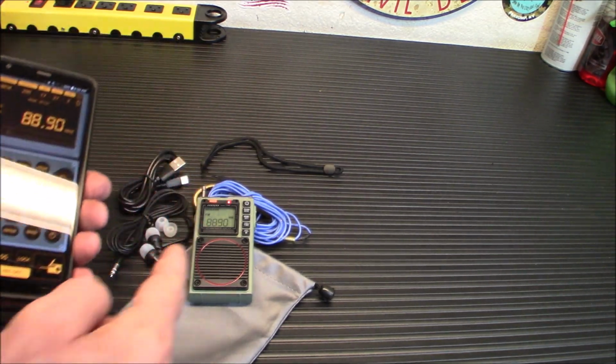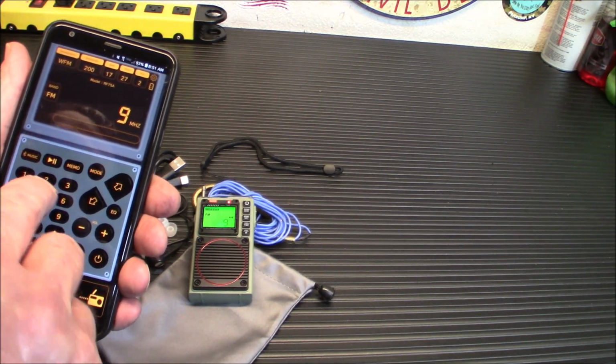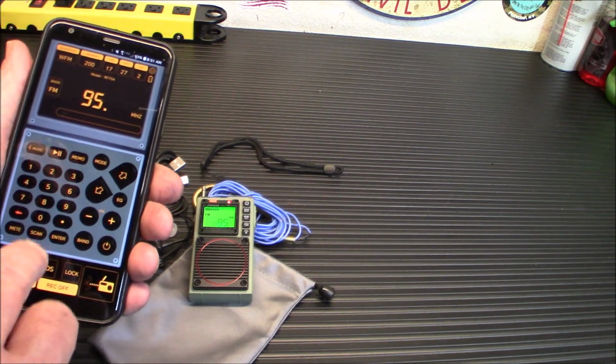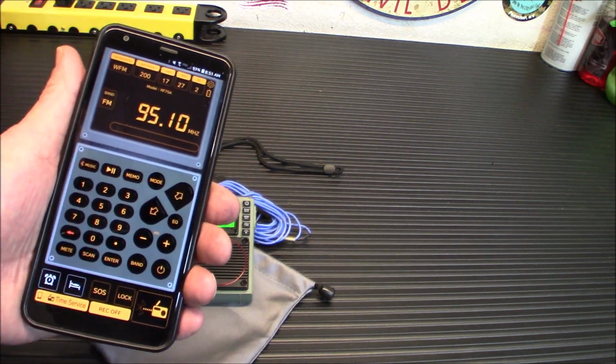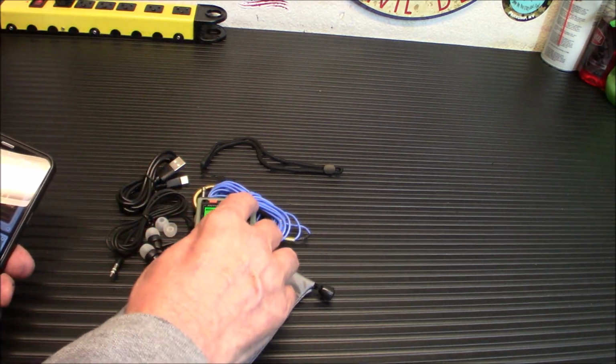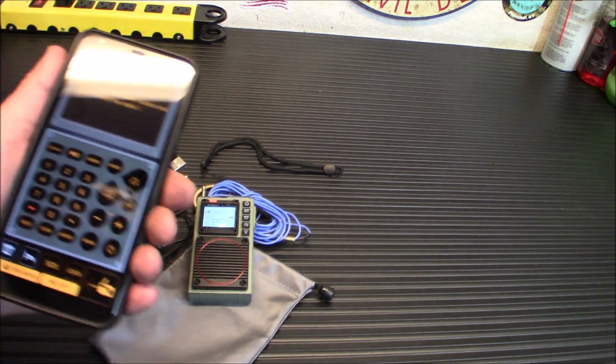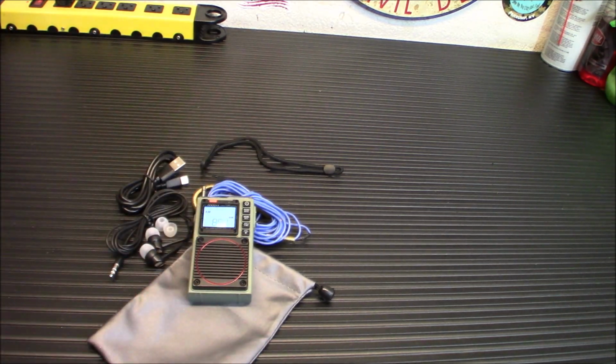As you can tell here, if I want to change stations, let's say I want to enter 95.1 FM. I hit enter, and there we go. I'm on 95.1 FM. Now, I don't want to play that for too long because I don't want to get a copyright strike. And yes, they'll give it to me for being that low. Anyway, I turned it off so you can see it no longer works.